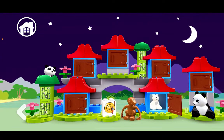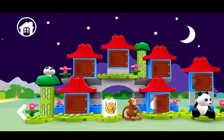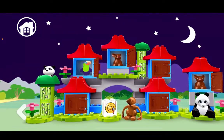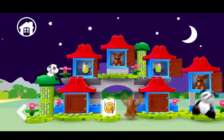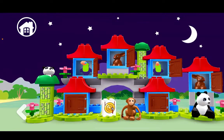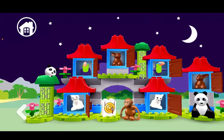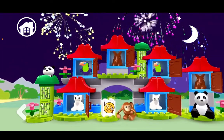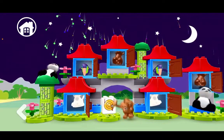Let's see. There is a white cat. No, we need a brown bunny. Hello. And there. Yay. See who it is? It's a parrot. And we know that parrots are here. Hello. And we need to find a white cat. Hello. And this, hello! Yay! Monkey, please hit the gong. Wow!